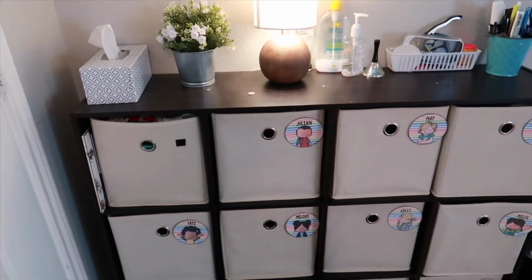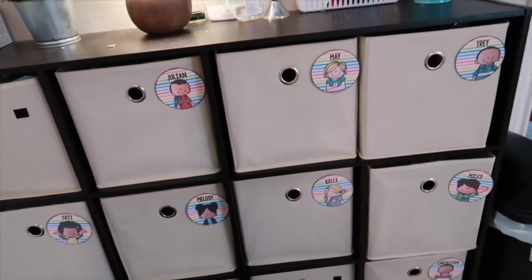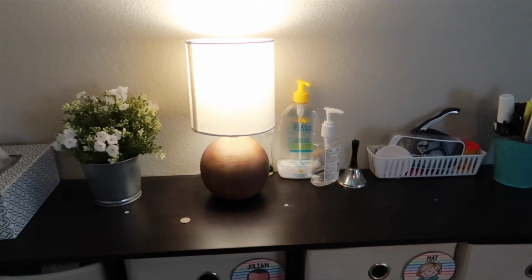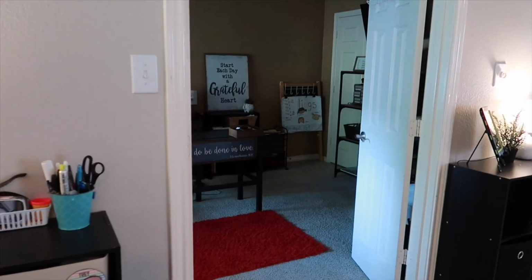Cubby system where our kids keep their personal belongings. The cubby shelf is from Walmart and the bins from Target. Each child in my class has their own bin. We used to have a wall hanging here up on top of this where we had our parent board, our parent information, the menu, a calendar, etc. But we moved that to another part of our classroom.